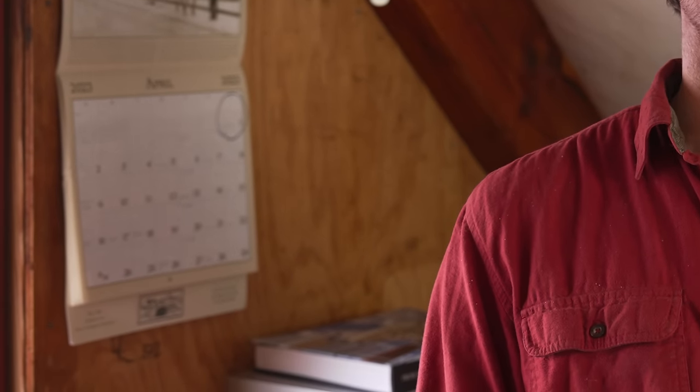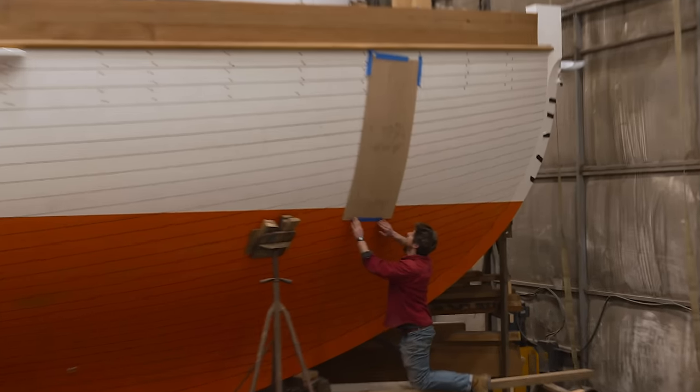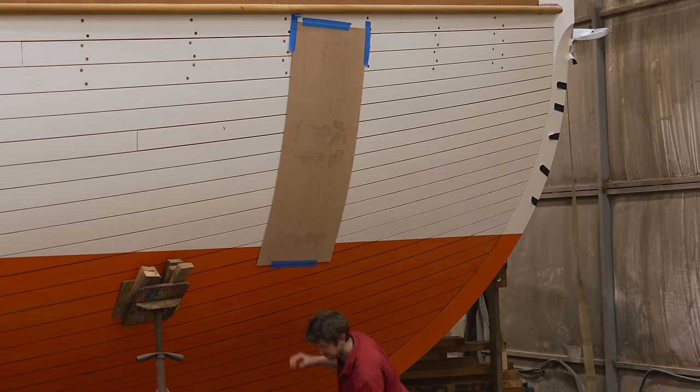Okay, so I just want to address briefly our previous video, Tally Ho's Front Door, which happens to be released on the 1st of April. So I hope everyone did realize that that was an April Fool's joke. There was a lot of real content in there, but we're not cutting a big hole in the hull of the boat for a front door. I hope no one was too upset.